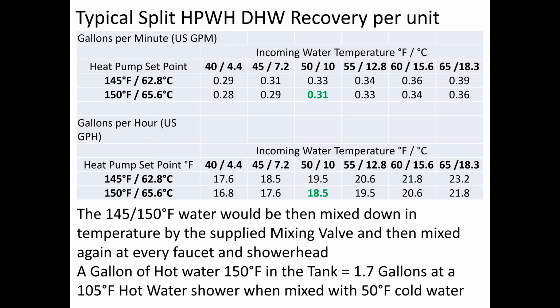This unit, because it's drawing water from the tank that's cold, will make roughly between 19 to 20 gallons of hot water an hour. So if we say a typical tank size is 80 gallons, it would take 4 hours to go from 0 to 100%, and 2 hours to go from half empty to fully full again. So it's all an operational thing.